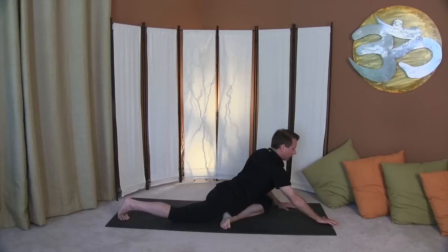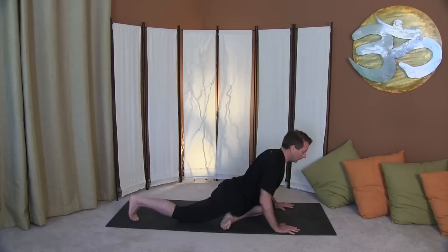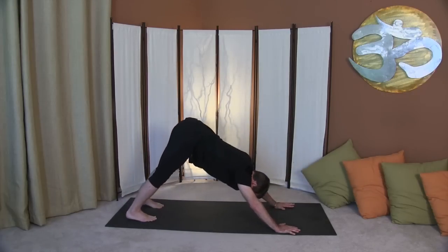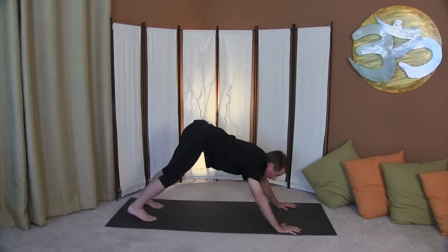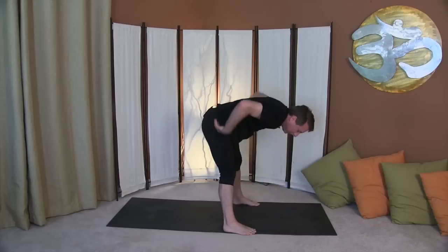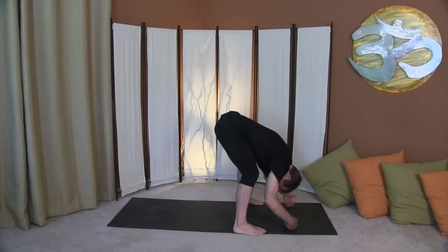Slowly bring it up, and again, like a pigeon, draw the shoulder blades down, root the hips, look like that pigeon, puff your chest out, and go back to a down dog. And from here, walk your feet forward, open your feet to the width of your mat, and hang like a rag doll, but keep your hips open and drop your head, but keep your arms, palms up. Don't hold on to anything.